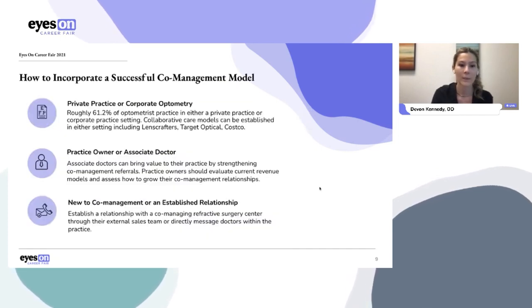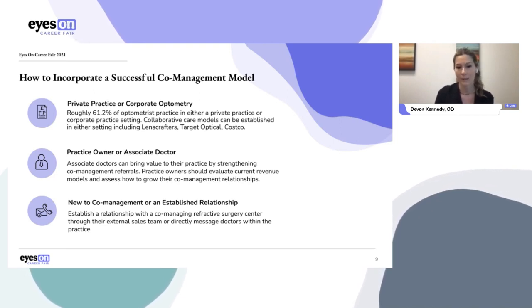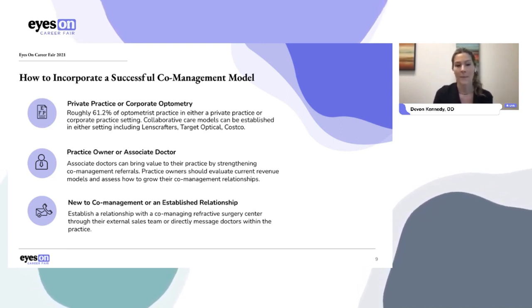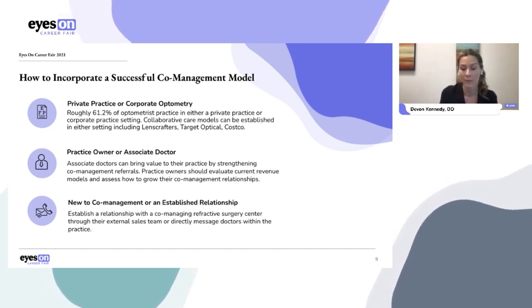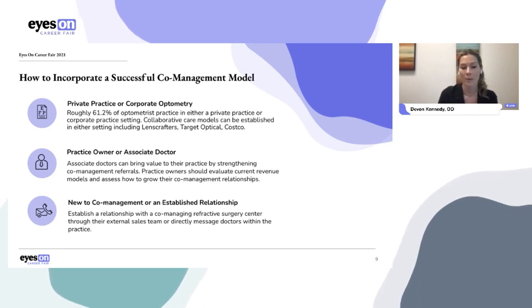All right, so how do we really successfully incorporate a collaborative care or refractive surgery co-management model? And the first thing you might be thinking is, I'm in private practice, or I plan to be in corporate, or I'm already practicing in a corporate landscape. And both of those models I have seen very successfully incorporate a collaborative care model.